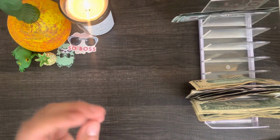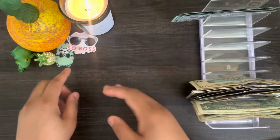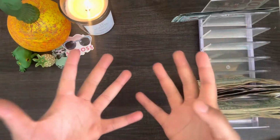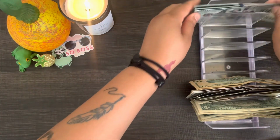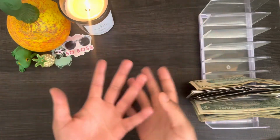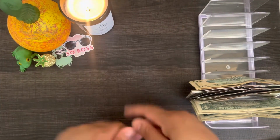Let me get you an Oracle card. So if you're new here, I read tarot and Oracle, and for the budgeting community, every time I do my bi-weekly stuffing, I like to pull an Oracle card just to read the energies and give a message to those in the budgeting community. So let me get that for you.